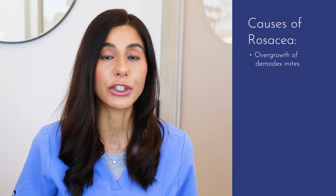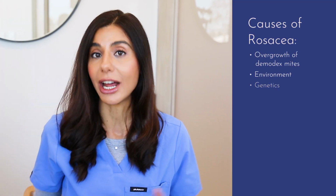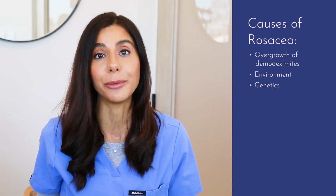While oftentimes we can't identify the exact cause of rosacea, we know that it's an inflammatory condition, and oftentimes it is an upregulation of your body's immune response. A lot of individuals will have an upregulation to an overgrowth of what's known as the Demodex mite. The Demodex mite naturally lives on the surface of our skin, but we find that individuals who have rosacea will oftentimes have an upregulation of this mite that will then trigger the inflammatory response. There's also environmental and genetic factors that play into the development of rosacea.